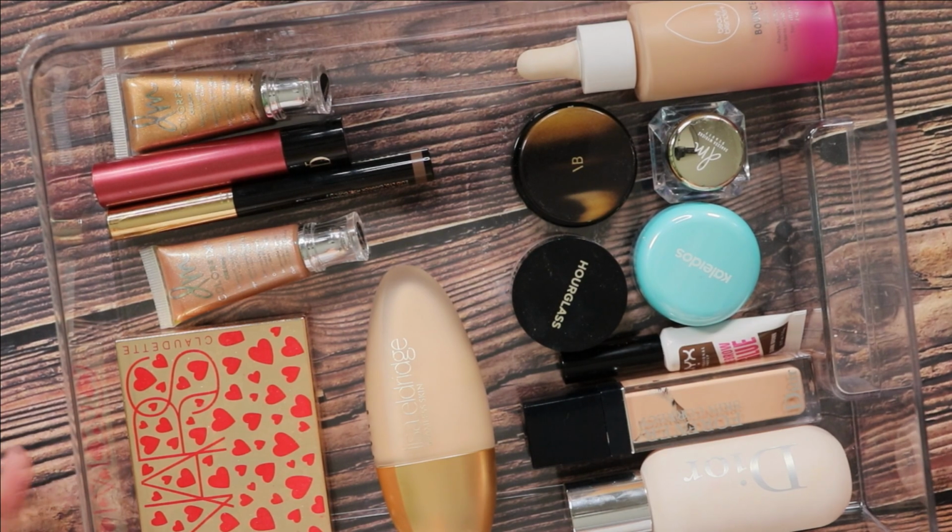So for this go-round of picking my daily makeup items, I've decided to just show you what I ultimately picked rather than going through all the drawers with you. I'll probably try to shake that up from video to video just so it doesn't get dry and boring.